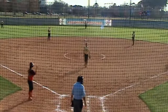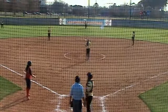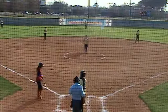1-1 the count to Elder out of Guntown. Went to East Union High School. She's a sophomore, 3.94 GPA, making the president's list all 3 semesters here at ICC.